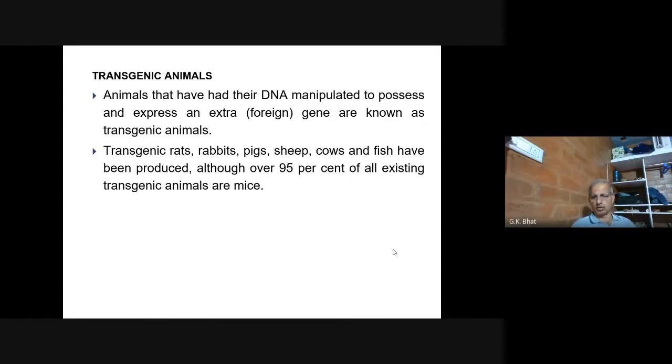Now, let us look into one more, transgenic animals. You might have heard about many transgenic animals. What are these transgenic animals? Animals that have had their DNA manipulated to possess and express an extra gene are known as transgenic animals. Animals with the extra genes in their body, foreign gene in their body, are called transgenic animals.